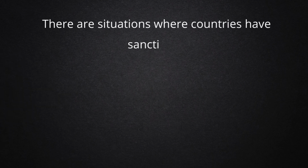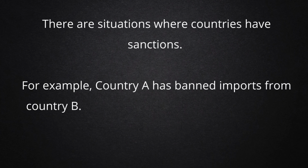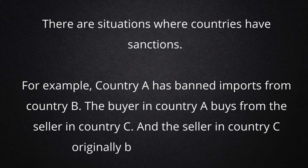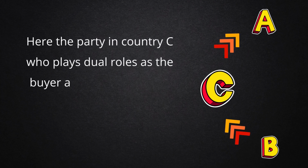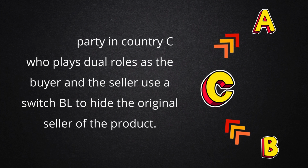There are situations where countries have sanctions. For example, country A has banned imports from country B. The buyer in country A buys from the seller in country C, and the seller in country C originally buys from country B. Here, the party in country C, who plays dual roles as the buyer and the seller, uses a switch BL to hide the original seller of the product.